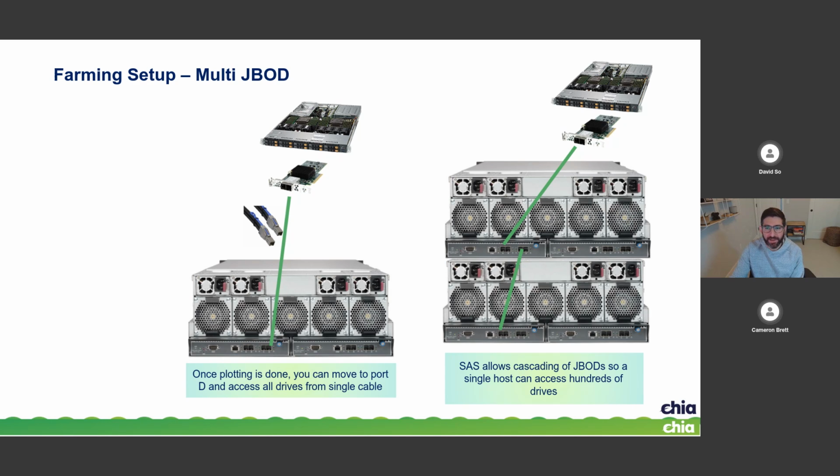And that's really slick. Now, the other thing that SAS allows you to do is this thing called cascading. And for farming, because farming is very lightweight IO, you don't need a whole bunch of host bandwidth. I'm in the middle of writing a paper on just how lightweight it is, but it's 1/1000th of the lowest rated hard drive workload. It's like 0.4 IOPS. So it's like the lowest workload of all time.